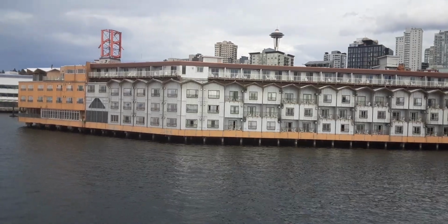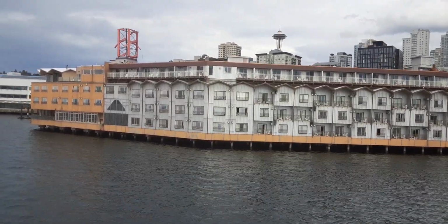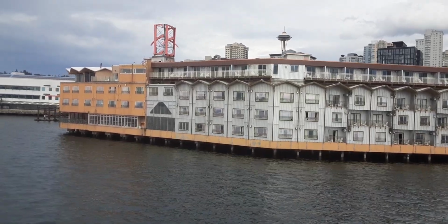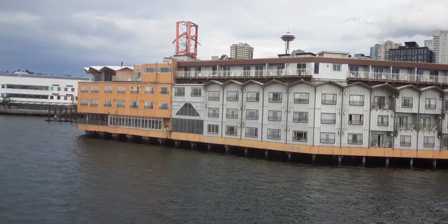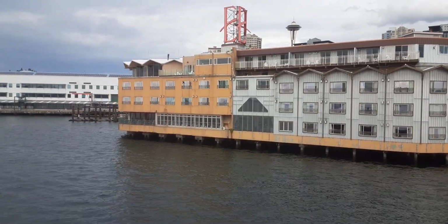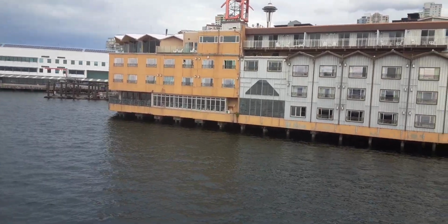But moving away from Pike Place, I'm going to point out this building that's just off the right-hand side here, with kind of the beige siding, the big red E on top. This is the infamous Edgewater Hotel, and this is the hotel with more history than any other hotel in all of Seattle. There's a couple of reasons.